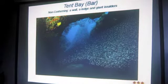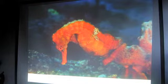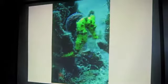Some other things that we see along the walls and ledges, lots of sea life, lots of fish. Recently, there's been some really nice seahorses here, and I heard they're pretty big. I haven't seen one yet. Another little yellow sealers.